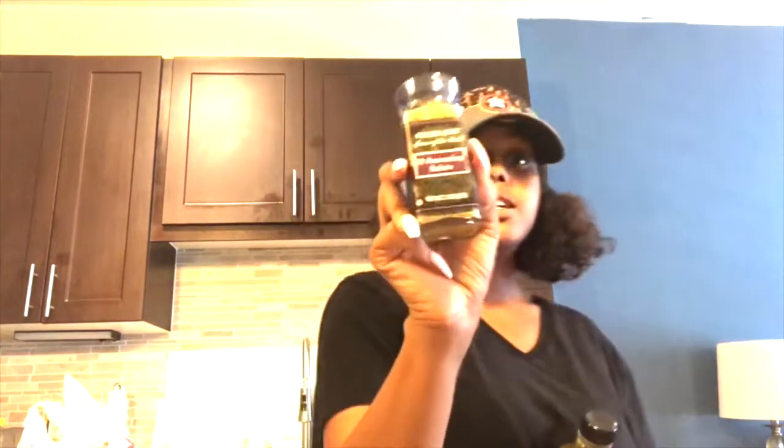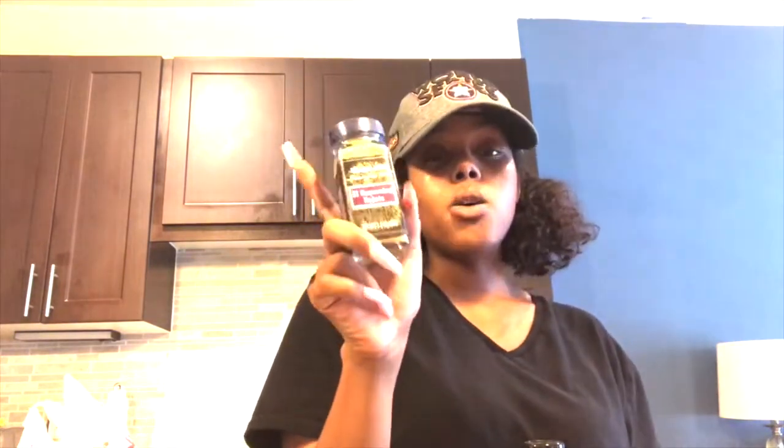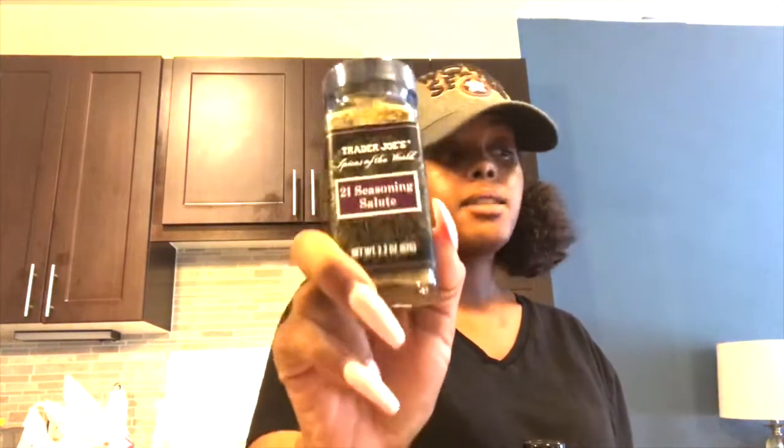We also went to Trader Joe's and we got the Trader Joe's Spices of the World 21 Seasoning Salute. Y'all, this is the truth. This really is a staple in our seasoning cabinet. Maybe I'll do a video about all of our seasonings, because we do have a pretty good amount of seasonings. But this, y'all, if you ever get your hands on this, or if you ever see this, buy it, please. You could replace this for your seasoning all, or your, what is it?